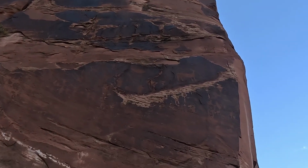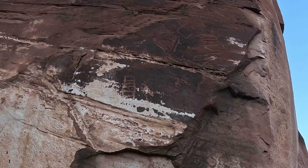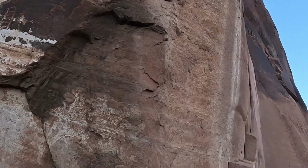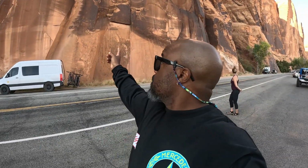Can't think what that place was called. The significance of petroglyphs in this Utah Canyon is their comic strips. So this is how they entertain themselves. This is pretty much early man's Marvel. You think about how there's different Marvel cinematic universes. This is how it all started.